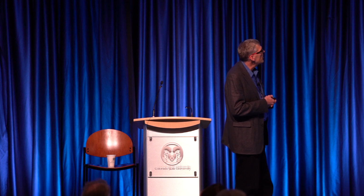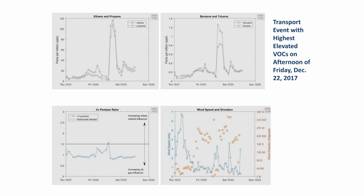So, when it's way back up, you can see with the same plume, benzene and toluene went up. The total increase was less, to about 1 ppb here for these guys. This is 120 ppb. Yeah? But you can see how nicely they coincide. It all goes together again. The pentane ratio went way down to 0.9. Winds again here, right from the northeast.